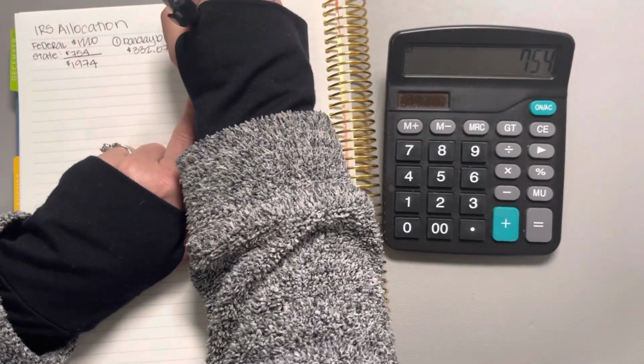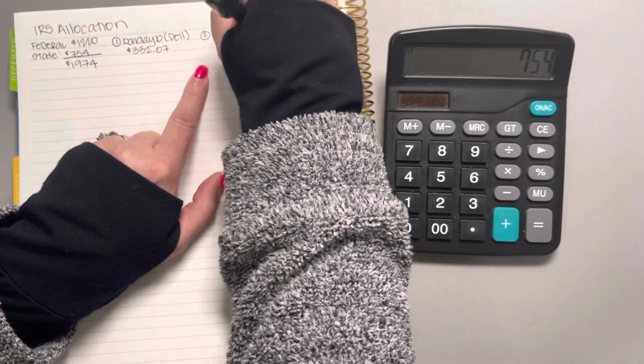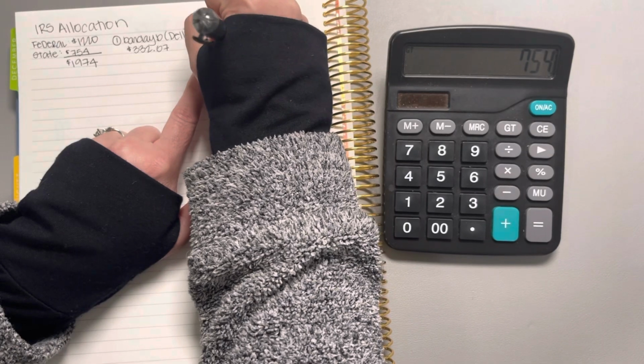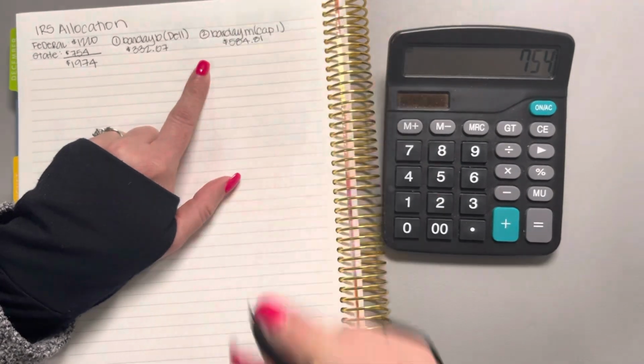The second payment that was made was my husband's Barclay, which had the Capital One. On that one, we paid $584.81.